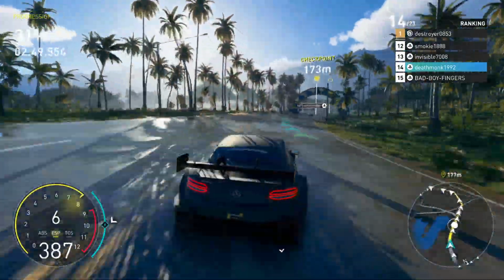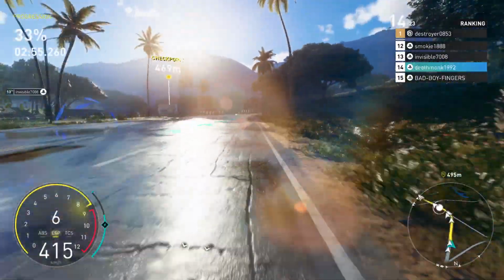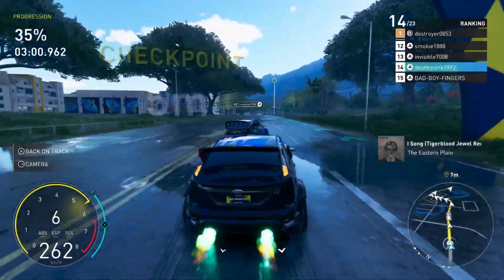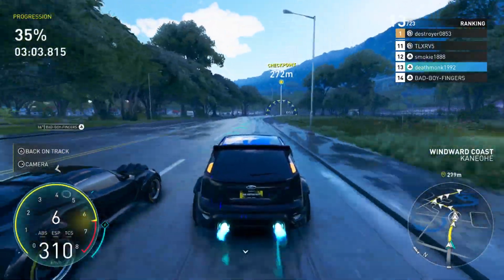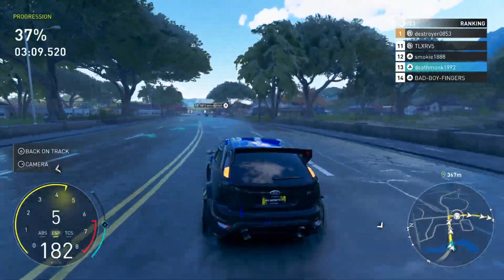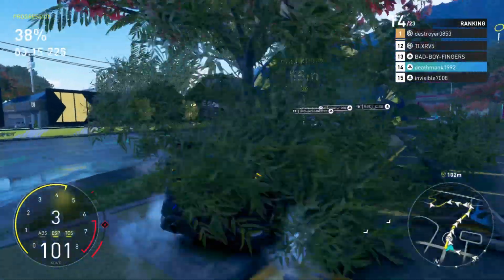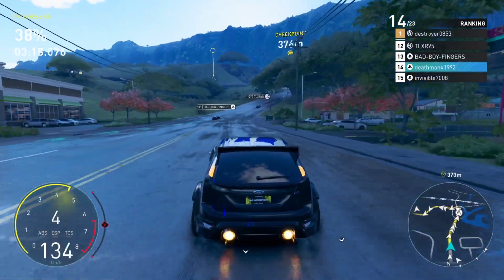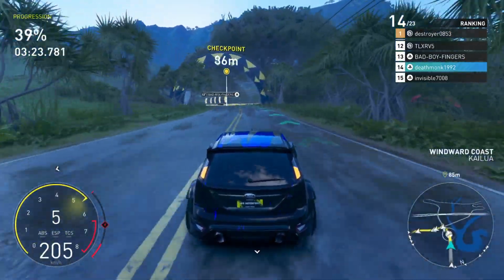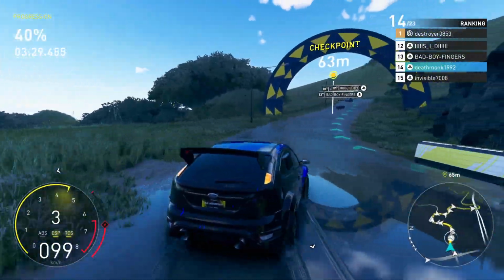Ow. Here we go. Now I should switch over to our second vehicle. There it is, which is this rally car. I'm currently in 14th at the moment, so still got a bit of a way to go.